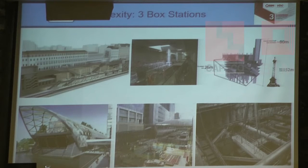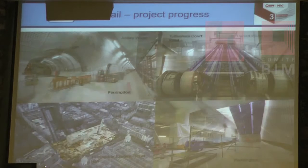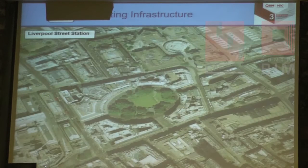We have to build all of this underneath London, and at the moment we're currently fitting out those stations with all of the equipment. And it is a really complex job trying to bring all of this type of engineering and installation in underground, and BIM has been pretty critical in making it happen. Above ground, there's a lot of new railway we're building as well in the stations and grade separations.